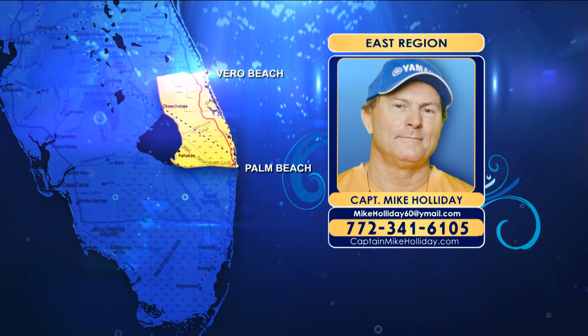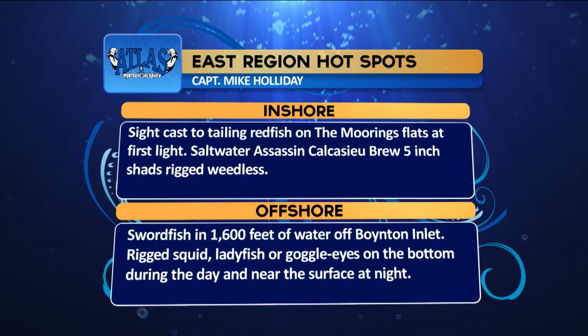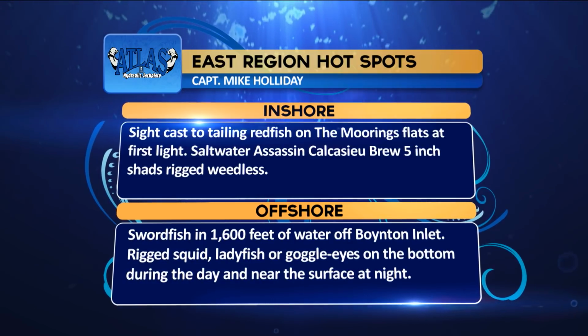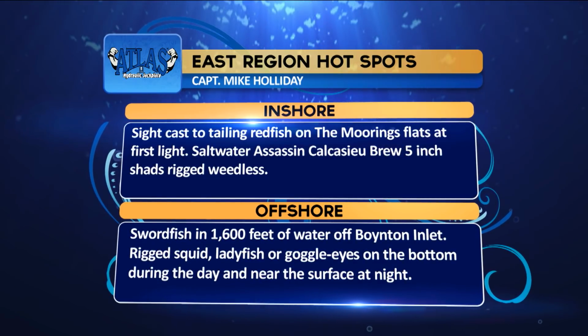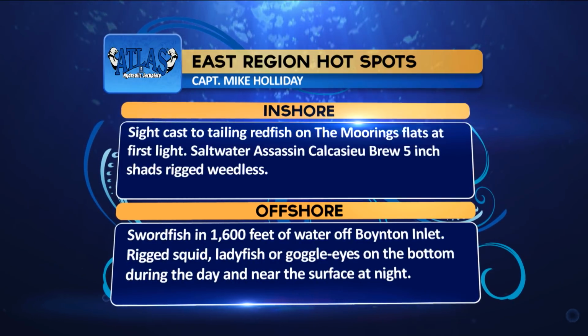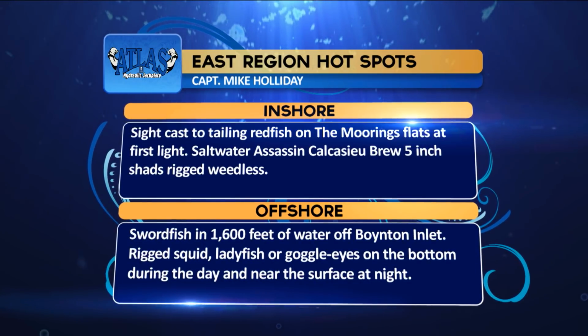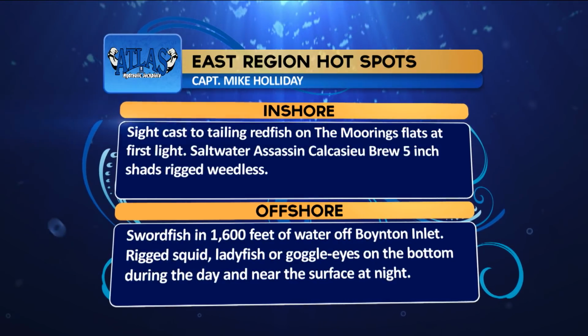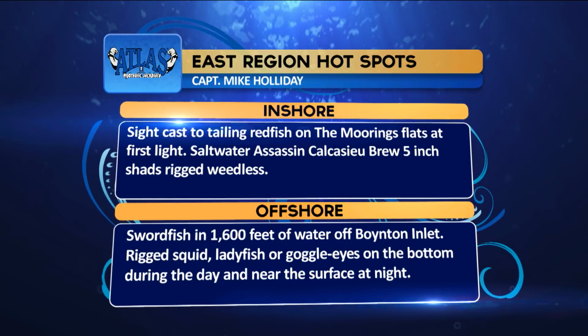All right, thank you so much, Mike. We're going to go and take a look at the Atlas Jack Plate hotspots from the East region. Mike says inshore sight casts for tailing reds on the mooring flats at first light. Saltwater Assassin, Calcasieu, Brie, and 5-inch shads rigged weedless. And then offshore, swordfish in 1,600 feet of water off of Boynton Inlet, rigged squid, ladyfish, or goggle eyes on the bottom during the day and near the surface at night.